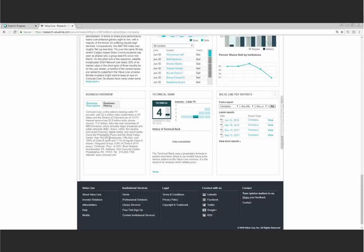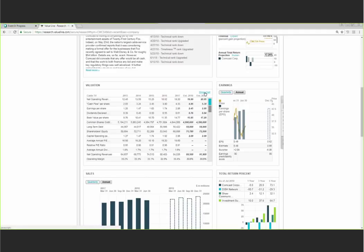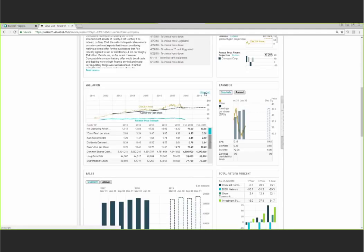Moving on, how has Comcast stock performed of late? From the valuation module, I can quickly pull up a stock chart, and the yellow line is the stock's performance. As you can see, CMCSA hit a new high earlier this year, but has struggled since then. We will get to why in a moment.